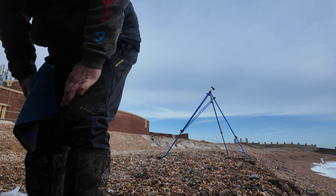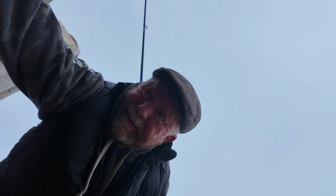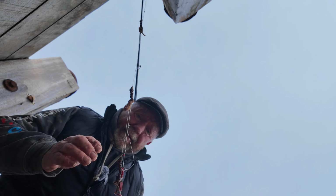Ooh, that was close. Whoa, that was close. It landed and then decided to fly into the sea. Whew. Just managed to get it before it dunked itself. Ah, drones, eh? Right, let's get these fish off, get these baits back out, see if we can get some more. Right, so let's get this one out.